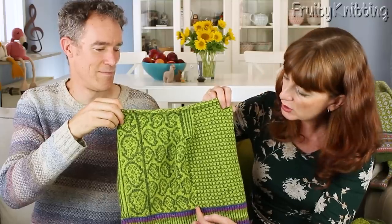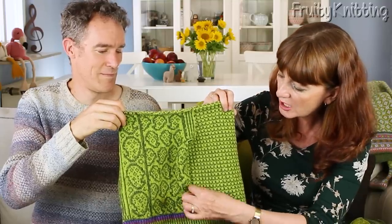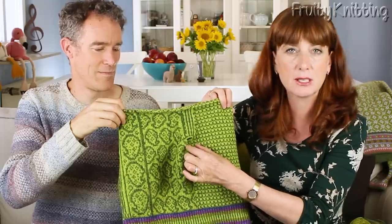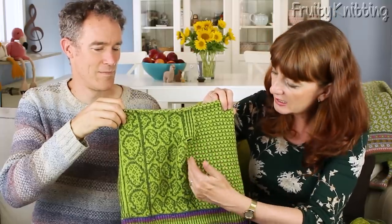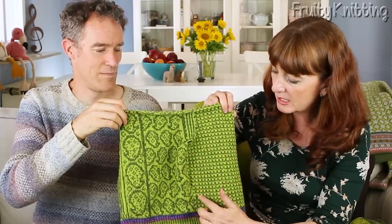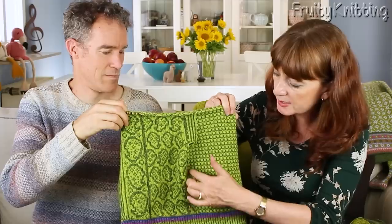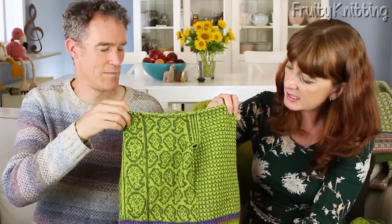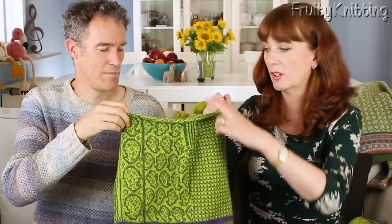And what that enables you to do is your waist shaping. I've just done increases here, but decreases or increases, so that the pattern doesn't get muddied or messed up here. So you can do it on either side of the purl stitch. The purl stitch is done in the background color. So that's a neat trick, and she does that on all of her designs.